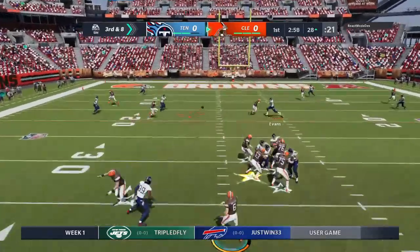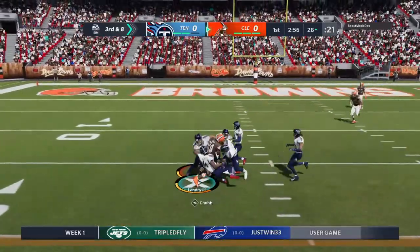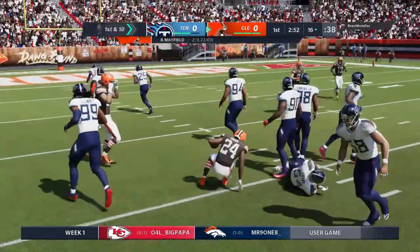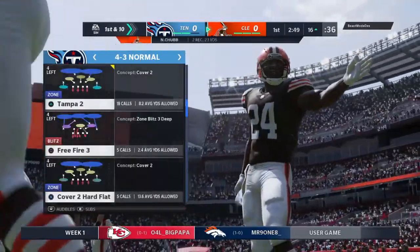From the shotgun, it's Mayfield. He'll get this to Chubb out of the backfield. And inside the 20 before he's brought down. That'll move the sticks for the Browns, a gain of 12.